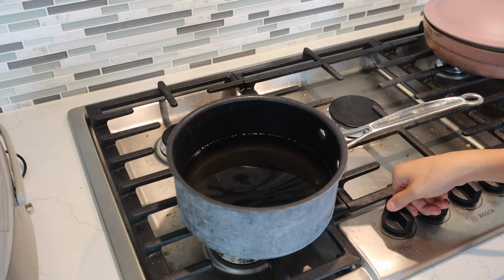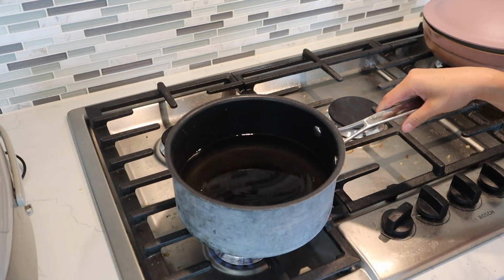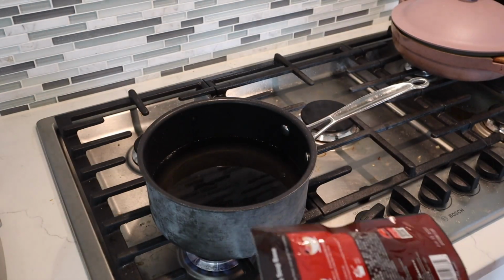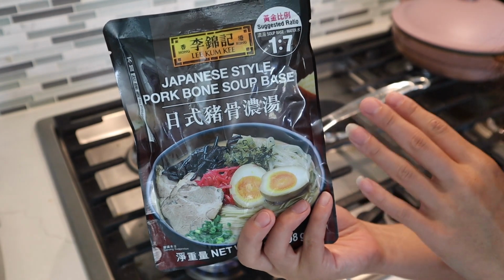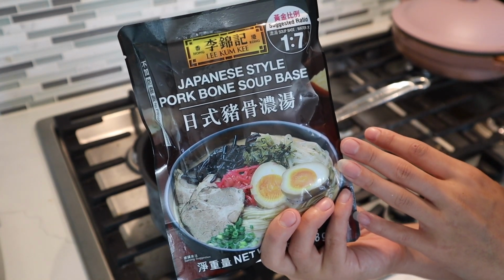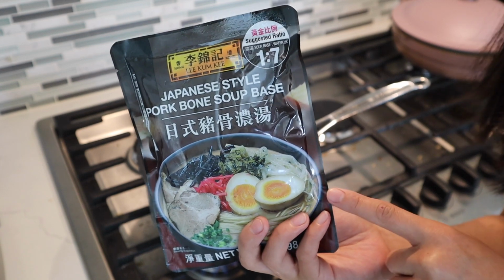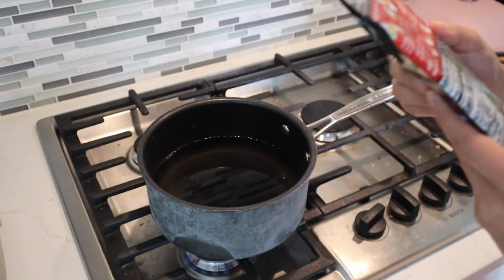So now we're going to turn on the heat and boil some water in a pot. You can either use the bone broth from Costco, which is the paleo beef bone broth, or today we're going to be using this Japanese style pork bone soup base from Shichimi. You can get it from local Asian stores, and sometimes the local grocery store's Asian or international food area will have this as well. Highly recommend. It's very easy.